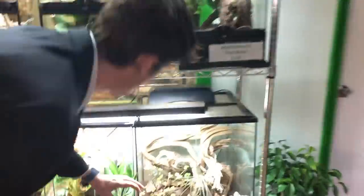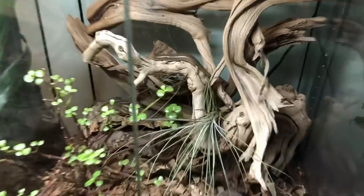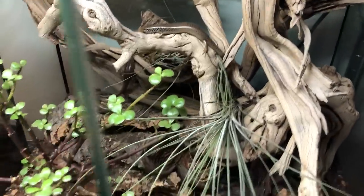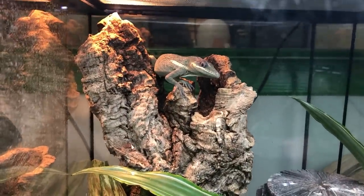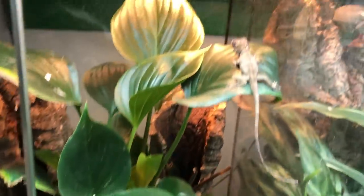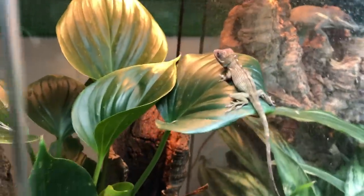So you can see some of the baby ocellateds for sale down here. I have about 8 of them currently for sale. We also have some baby Cuban knight anoles for sale right here. And again, I produced all of these, and they're doing great. You can see some younger ones over here. And I just got this guy in up here.